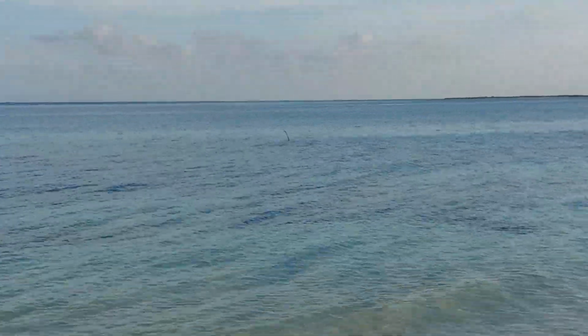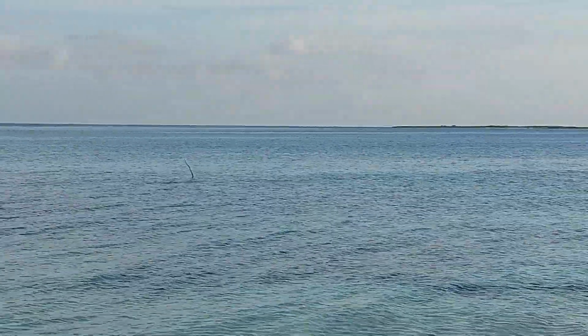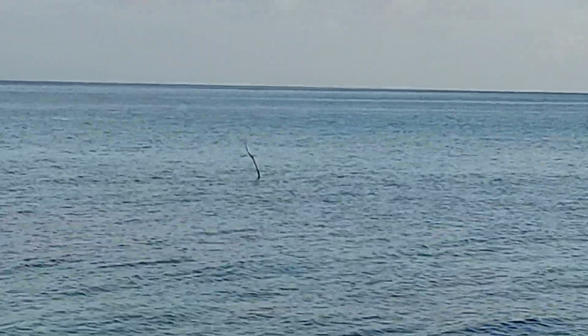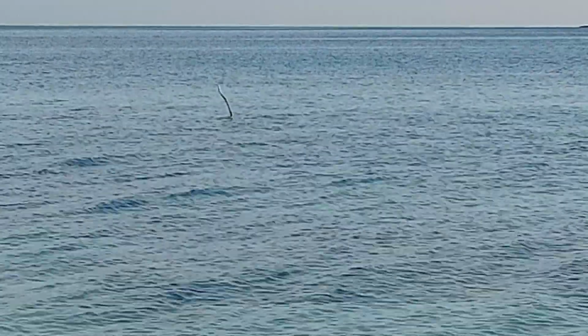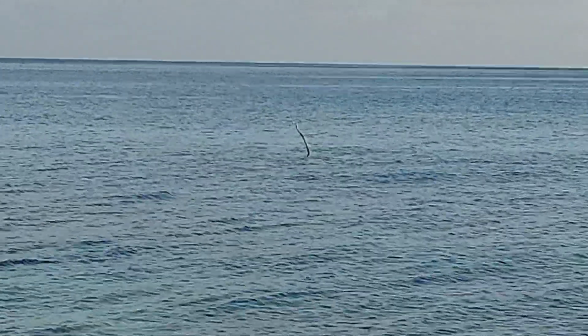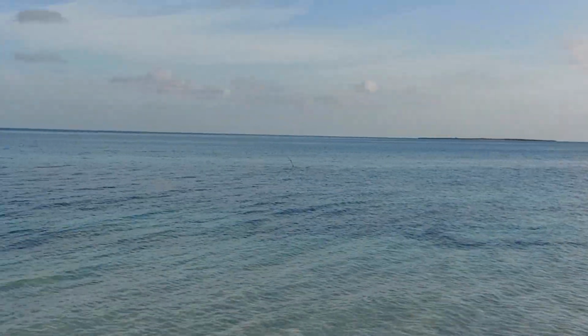Sorry, excuse me. Let's see if you're in the camera. Where are you, stick? There you are. Right there is a phenomenal place to snorkel. There is a really large, I wouldn't call it reef, maybe some coral, a rock with some coral on it, lots of fish, and just around the area is just beautiful.